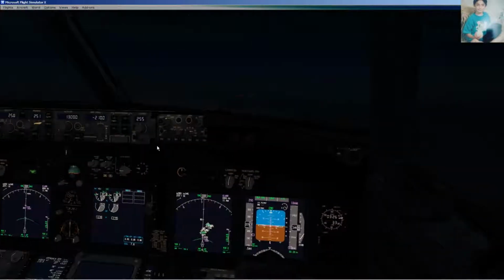Even though we are landing 26 left, Southwest 2282, contact Las Vegas approach 125.9. 125.9, Southwest 2282.